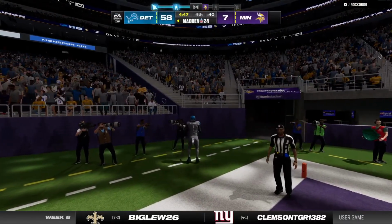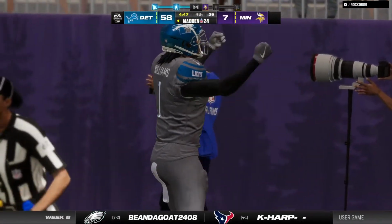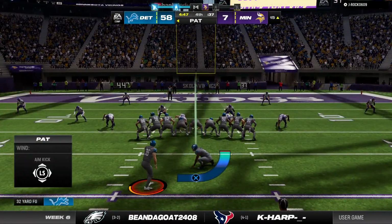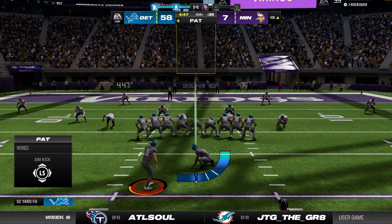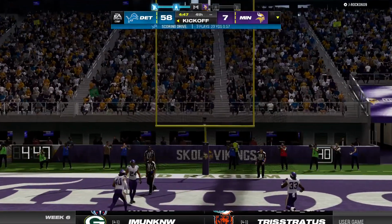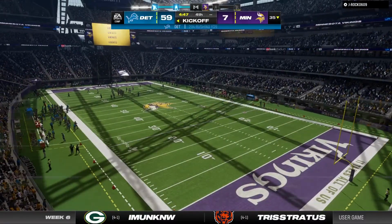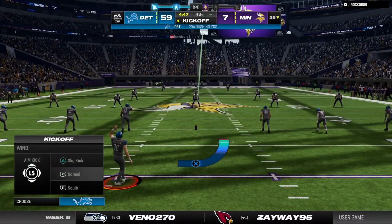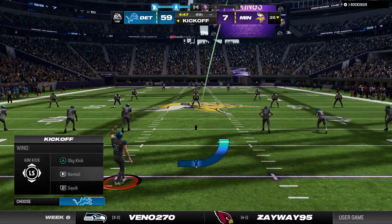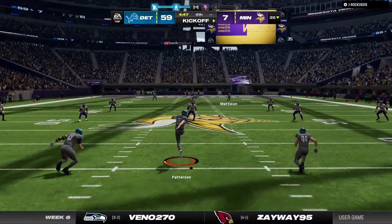Jamison Williams, his second touchdown of the afternoon. And the Lions look like they're going to get back in the win column as they extend their lead here in this fourth quarter. Extra point by Patterson, up and good. And this one was over a while ago as they just add on to that big lead. And Patterson back out there to send this one away.